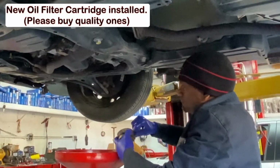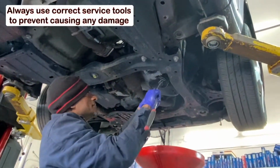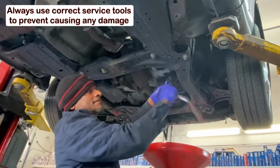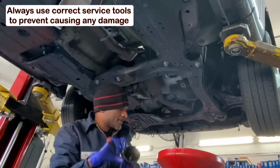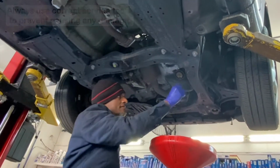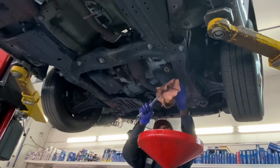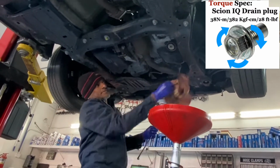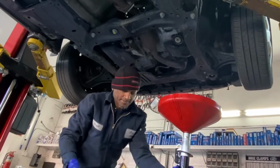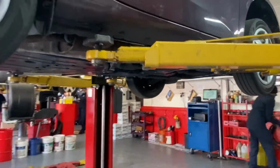You can see Sunil's doing an excellent job on changing the oil filter. All right, so we have put the new filter in now. All right. I didn't even know the filter was down there. I thought it was on top. Yes, it's right here on this car. See how quick that is?